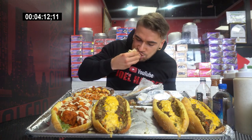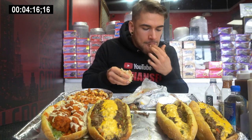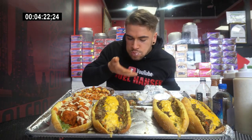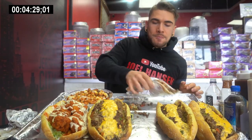One thing which really separated these cheesesteaks compared to a lot of other places is the bread. These breads are actually coming from New Jersey. They are a semolina flour. It is so fresh coming out of the kitchen there. You can definitely tell that.